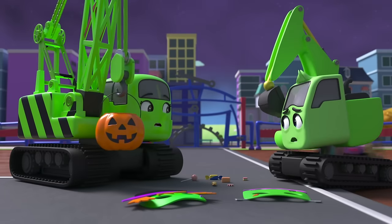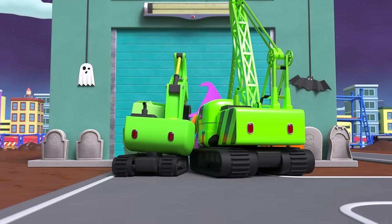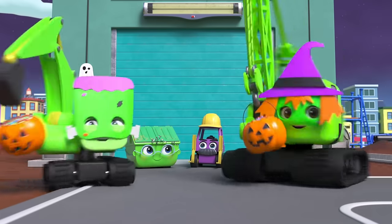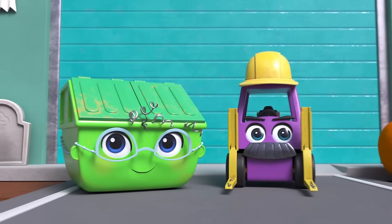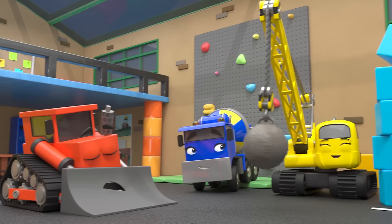But... aw, he's brought them some more sweets. Mr. Rubble is a big softie, really. Now he's letting Digley and Dazey go trick-or-treating. Happy Halloween, everyone.